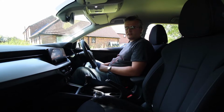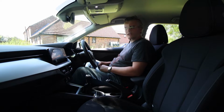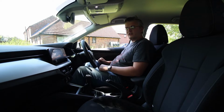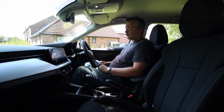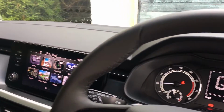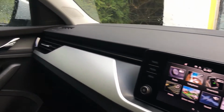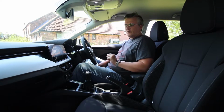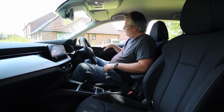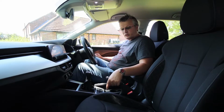Stepping into the Scala's nice and easy thanks to these wide opening doors. You've also got a grab handle here that's perfect if you've got mobility challenges. Once in here, it's quite staggering to think that this car starts at just over £16,500. We've got the silver haptic insert. It really does lighten up the car no end. You've also got a soft touch dashboard, soft touch door tops, and a padded area for your arm as well. Very well finished, very comfortable. I also like stitching on the seats, the cloth.